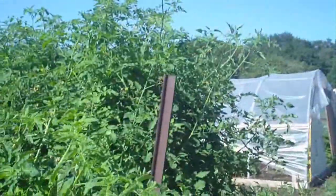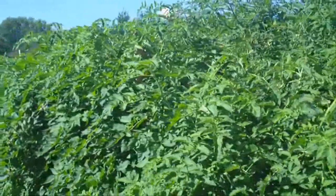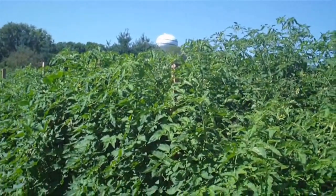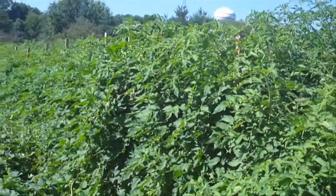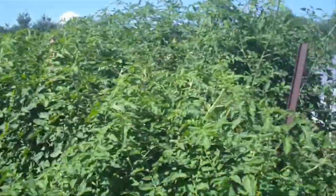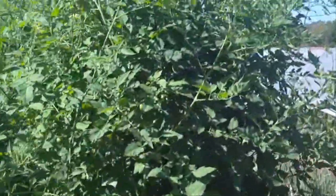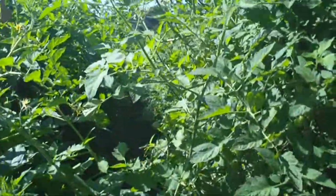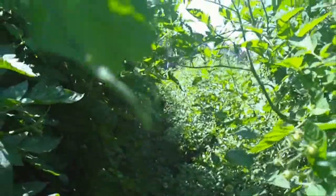Yeah, these are my slicing tomatoes. You can see I got a metal T-post on my Florida weave there. Yeah, you absolutely got to have that. Otherwise, you're gonna have problems. And the slicing tomatoes are just starting to come on, so that's nice. I planted the cherry tomatoes and these way too close together. But you can actually get down this aisle without too much of a problem.